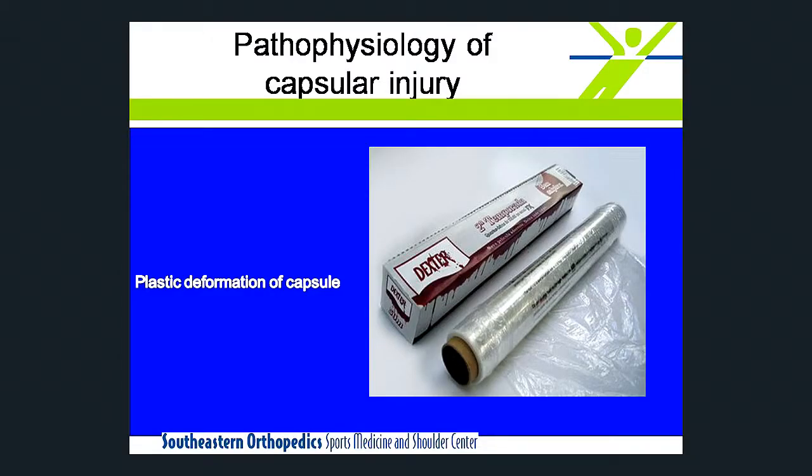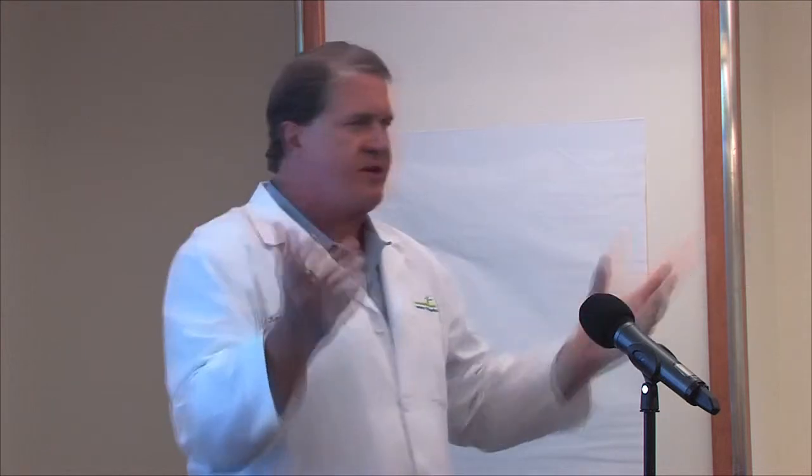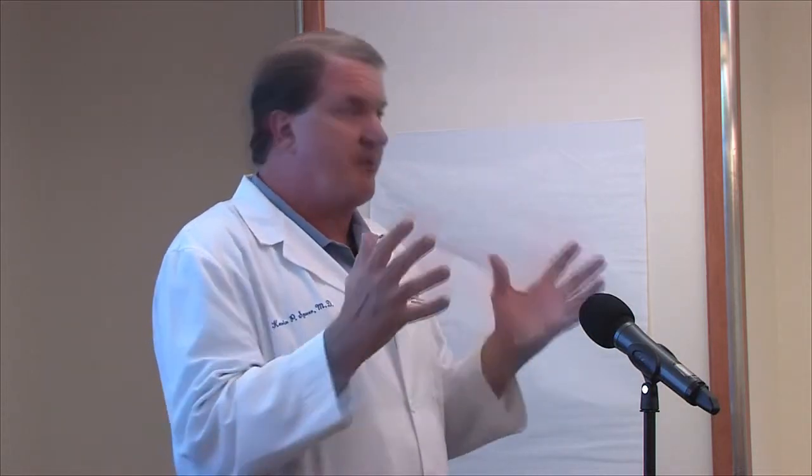And one last thing about pathophysiology, before we get into some other things, is that the ligaments in the shoulder, when they're traumatized, plastically deform. The 2 great examples of how ligaments tear in the body, the 2 extremes, would be the anterior cruciate ligament and the glenohumeral ligaments in the shoulder. When the ACL tears, if you've ever seen a picture or observed surgery, it's an explosion. It's physical distortion that is irreparable.